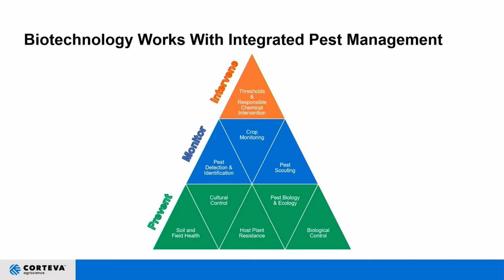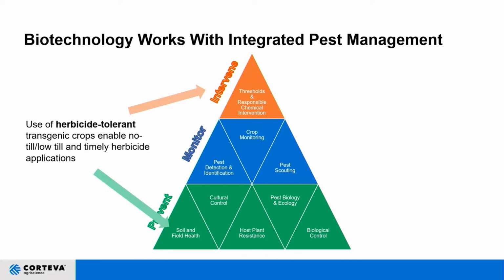So let's come back to the IPM pyramid that we started out with, and how do the biotech traits really fit within this? So firstly, let's look at the herbicide tolerant crops. As I said earlier, because of reduced tillage, they can protect soil and field health and reduce nutrient loss. The timing and rates of herbicide applications could be more flexible, enabling the interventions to be more effective and more economically efficient, driven by the status of weed populations rather than the sensitivity of the crop.